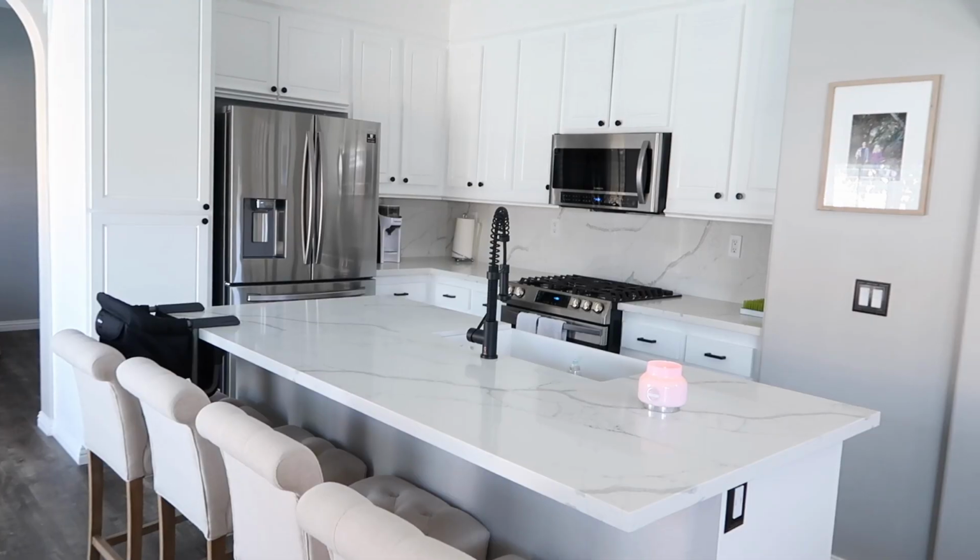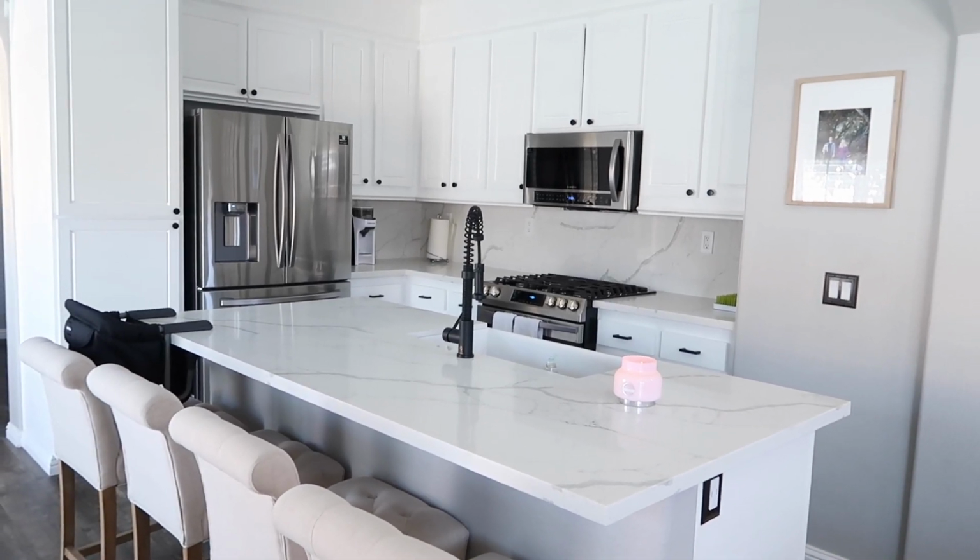So I will show you guys before images as well so you can compare, but I think the transformation is kind of crazy. I will take you around and show you what we've done so far. Here is a view of the kitchen.